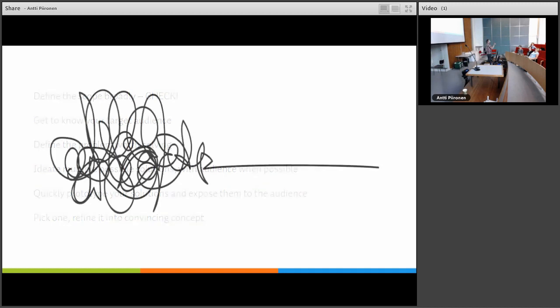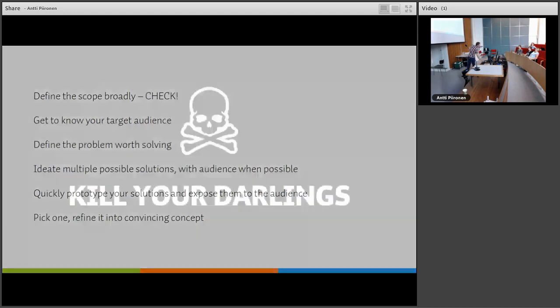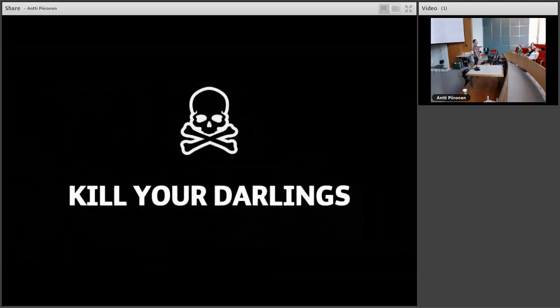The iteration takes place all the time. When we have our idea and we expose it to the people, they give us more information. So it's not about learning about the users only during the first stage, but constantly throughout the process.